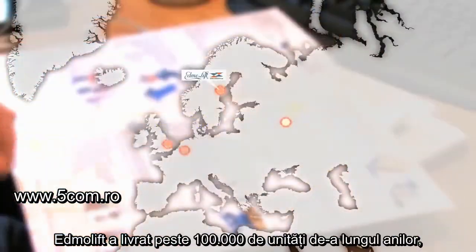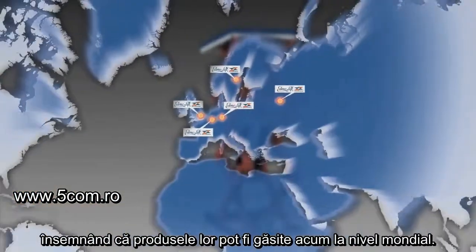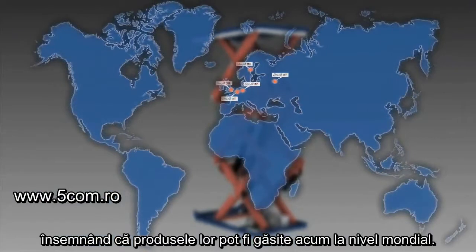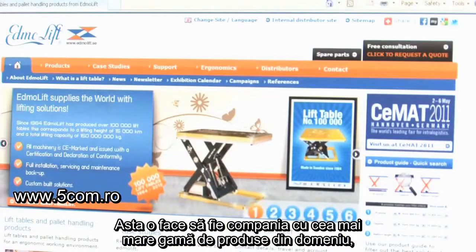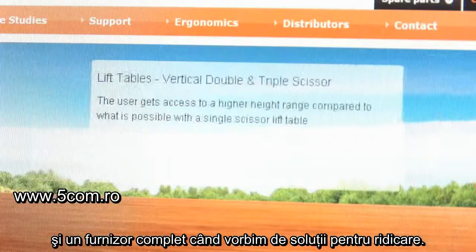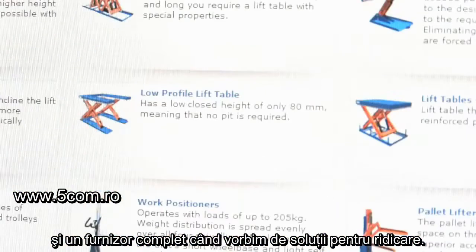EdmoLift has delivered more than 100,000 units during the years, which means that their products can now be found worldwide. This makes it the company with the widest product range in the business, and more or less a one-stop shop when it comes to products providing lifting solutions.